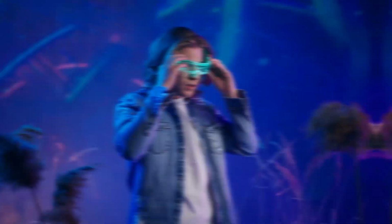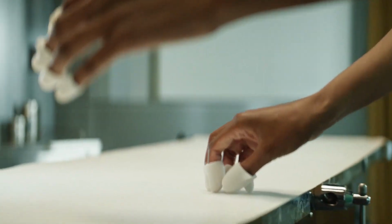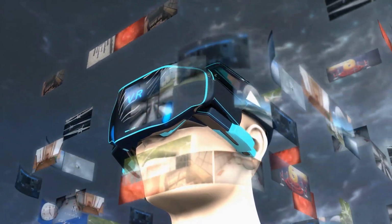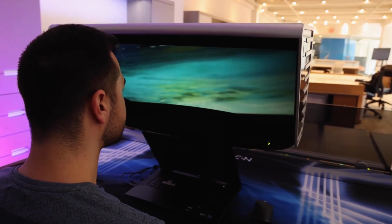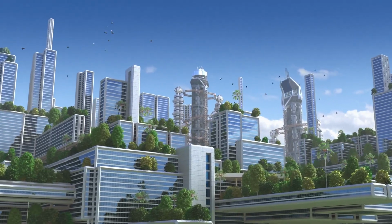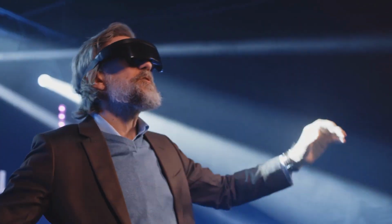Welcome to the future, where the next generation of 3D virtual reality is here, and it's unlike anything you've experienced before. The best part? You won't need a headset to immerse yourself in this incredible new world. That's right. With the latest advancements in technology, you'll be able to step inside a fully realized 3D environment using only your device. So buckle up and get ready to explore a new world of limitless possibilities.